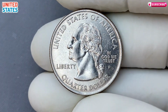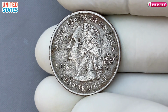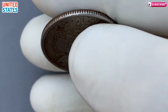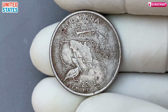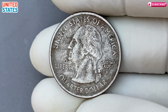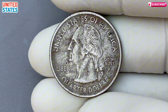Top 2, we're going to talk about a coin that might just surprise you, the 2002 Louisiana quarter. This coin isn't just part of the 50-state quarters program, it's a fascinating piece of history and, as we'll reveal, it can be worth a lot more than its face value. If you've ever wondered how a small coin can turn into a big treasure, stick around as we dive into what makes this particular quarter so valuable.